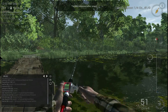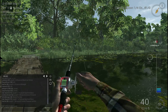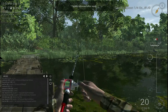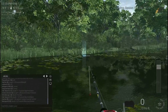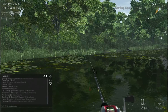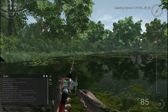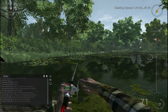Oh, there's a snag. We're okay. Ain't no worried about no snags. Oh, there's another snag right there. That's weird. It's like in the middle of the water. Yeah, come back right here. It's all about being lined up with them lily pads, man. You really fish that edge. You can really find fish that way. I better pull another one out right in here. Along that wall.